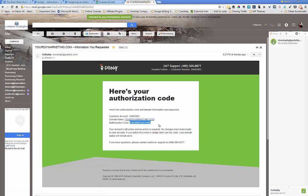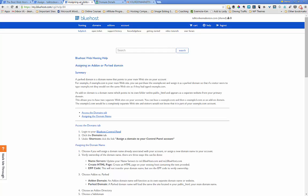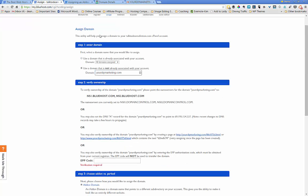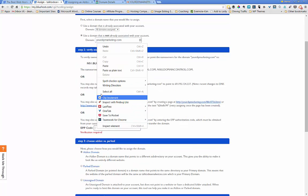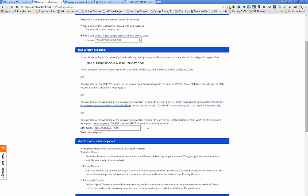Okay, I got that email and I've highlighted and copied this authorization code that we need to enter. So this is the best part. All we have to do is go back to Bluehost. There we go. And to verify the ownership of that domain, all I have to do right now is paste that code in there.